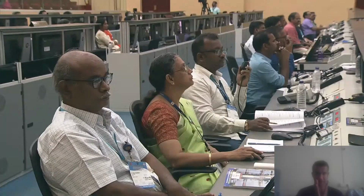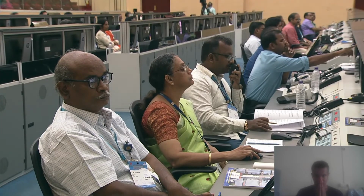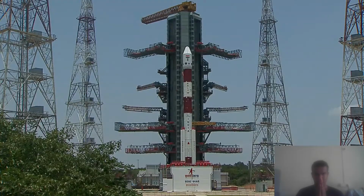PSLV C57 ready to go to the space. T-3 minutes and counting. 3 minutes to the launch.